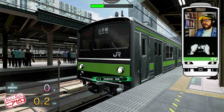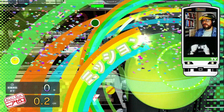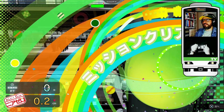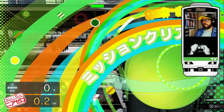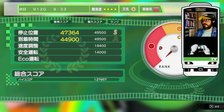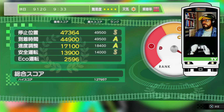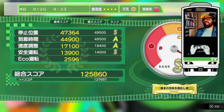I think this is a good way to cap this run and get all the beautiful pictures of the 205 series. And a mission clear on this daily roulette mission. This was a 4-star daily roulette mission, and Futaba was really happy about our near zero stop. Let's see there, how did we fare? That's an S rank that we get there.